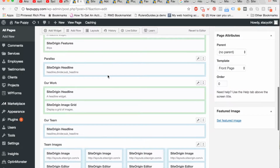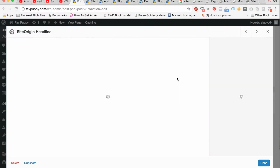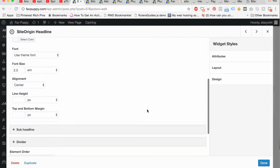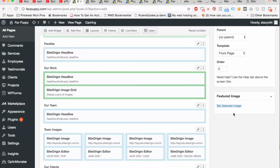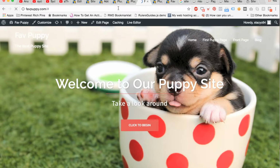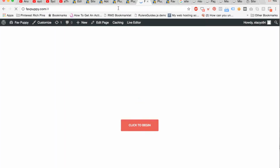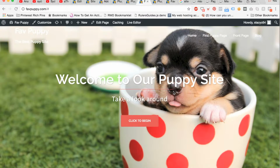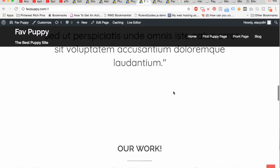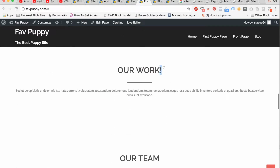I'm going to show you an example here of how we can customize something. So we're going to go to the headline, and we're going to click Edit. So here, instead of saying our work, let's just change it to be our work with an exclamation point, and then click Done. And then we're just going to update the page, click Update. Now if you go to your site and refresh it, you'll be able to see the change that you made, and so that's how you can go in and edit and make the incremental changes. So now when we scroll down to the section that says our work, you can see the exclamation point.